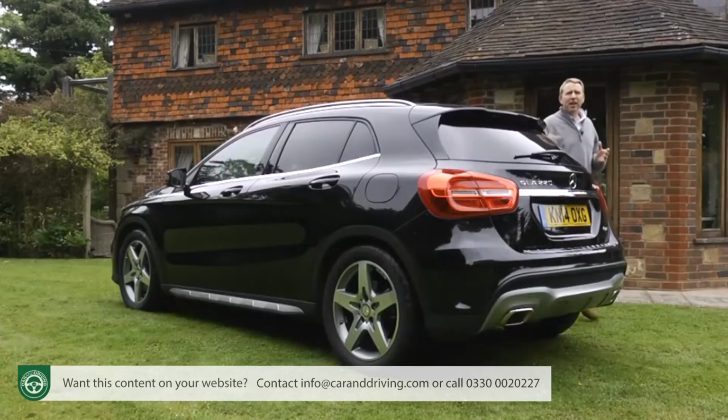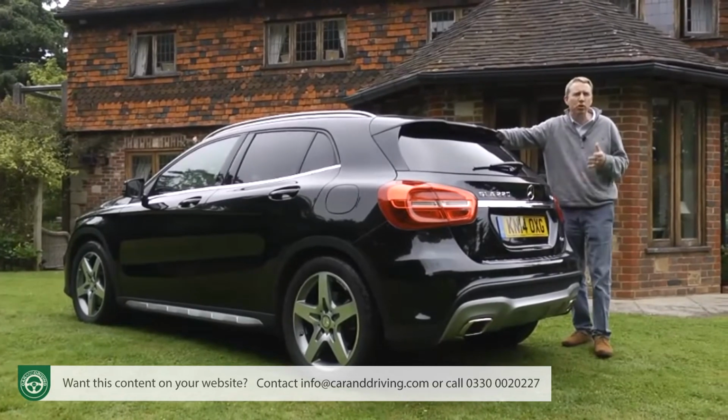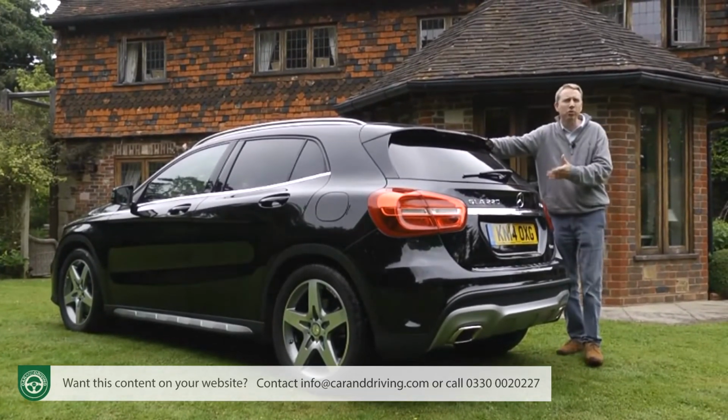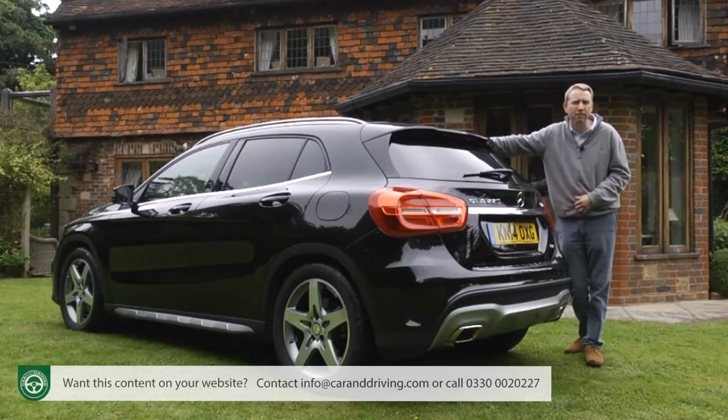You'll find that they both cost similar money to this Mercedes, provided that you remember to price match the Audi and the BMW against a GLA in automatic guises in their pokier petrol and diesel forms, so that you're going to get a proper price match.